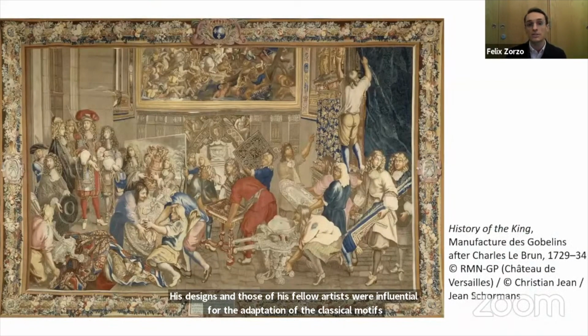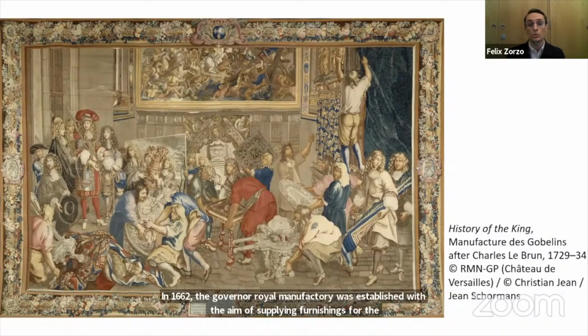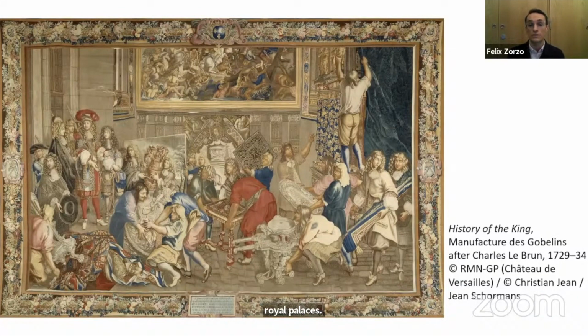The second half of the 17th century was an important moment for the promotion of decorative arts in France. Louis XIV, prompted by his finance minister Colbert, intended to establish France as the center for the production of luxury objects. In 1662, the Gobelins Royal Manufactory was established with the aim of supplying furnishings for the royal palaces, as well as creating luxury objects that could be sent as royal gifts. This protectionist measure was not at odds with the acceptance of foreign artists and craftsmen, initially mostly from the Netherlands and Italy. As we will see, artists bringing different creative ideas from other countries was a fruitful strategy.